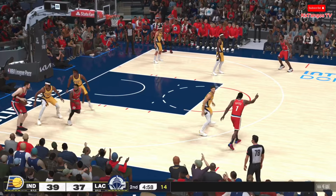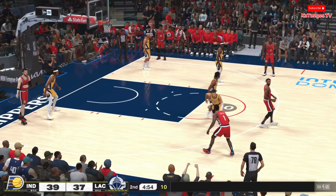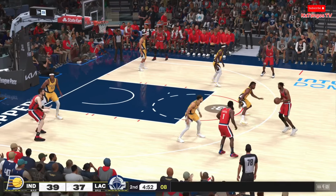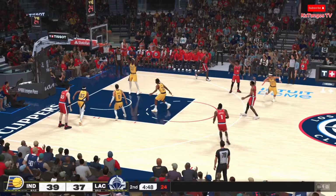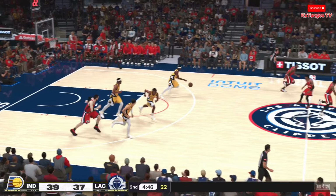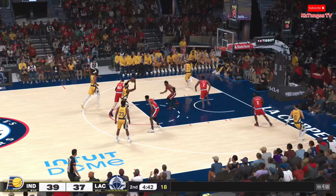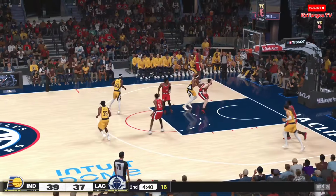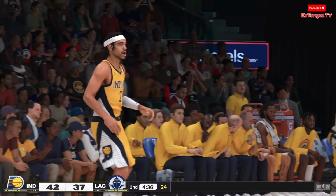Now Zubac. Jones, the pass to Harden. Back to Jones. From behind the arc. It's rebounded by Indiana. High post Siakam. Launches a 3. Nembhard. Good. Nembhard's got 4 points now in the quarter.